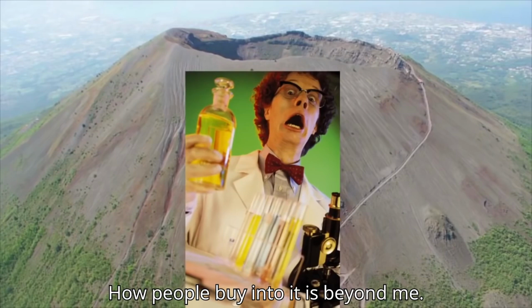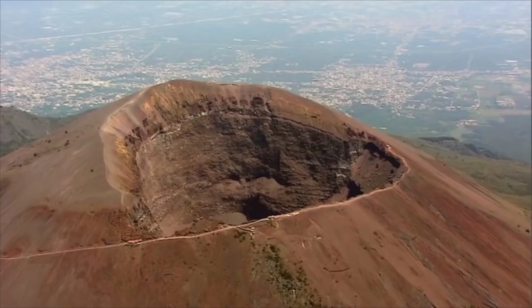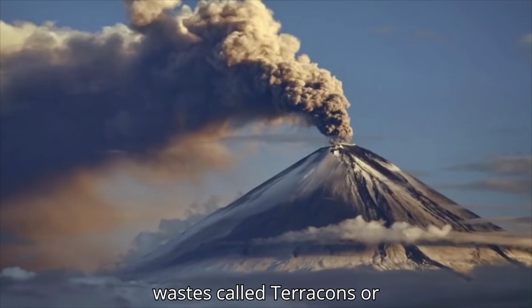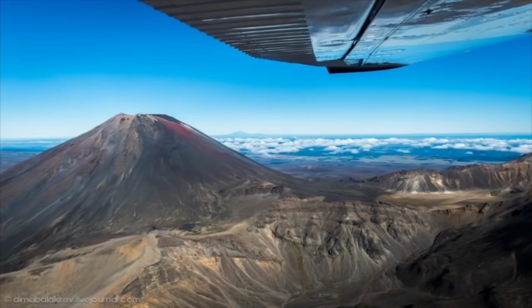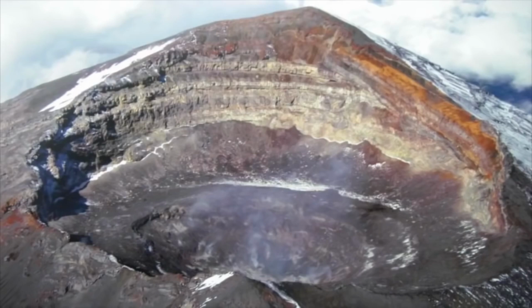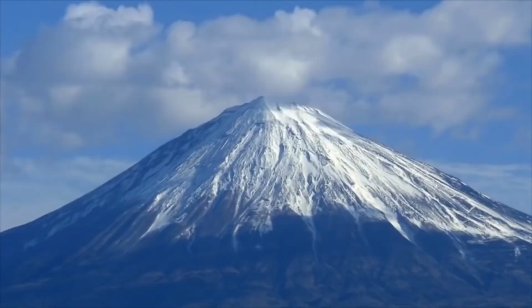How people buy into it is beyond me. And now let's look at the biggest piles of waste, called terracons or volcanoes. This is a terracon, Fujiyama in Japan.